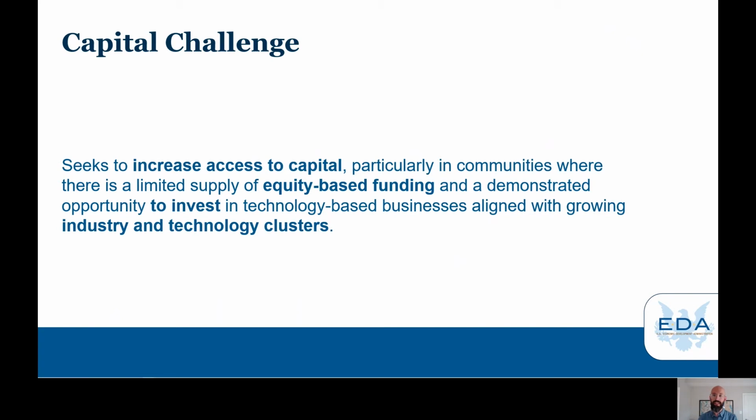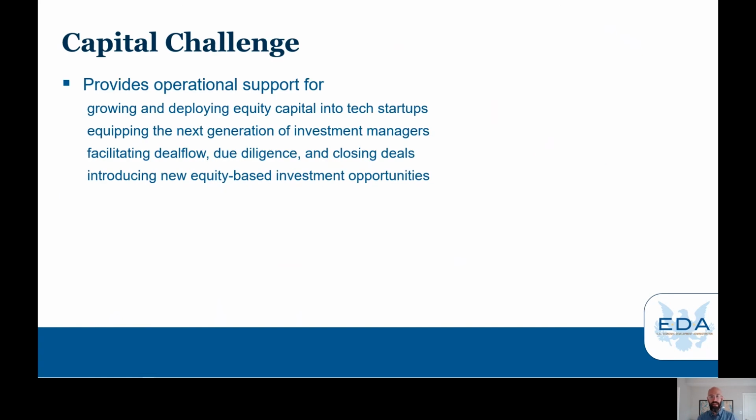The other part of the program is the Capital Challenge. Here we're seeking to increase access to capital, increasing the formation of that capital, particularly equity and equity-based funding, where there's a demonstrated opportunity to invest, a demonstrated pipeline of new technologies and new businesses. So this funding provides operational support for growing and deploying equity capital into startups, also for equipping the next generation of investment managers, facilitating deal flow, due diligence, closing deals, and introducing new investment opportunities that are equity based.